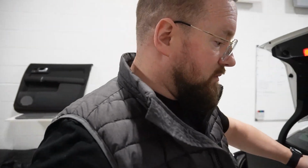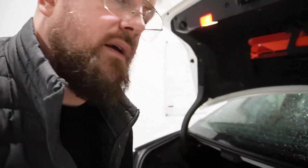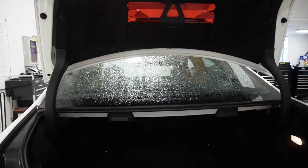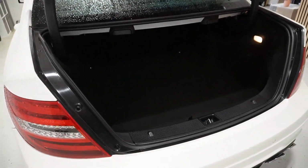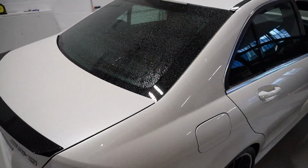These cars are well sealed from the boot through into the car. You still get plenty of bass. You'll get more with the lid off, slightly less with it on, but still plenty of bass in there. And that's it, back together. Close that and then off you go. You just wouldn't know, other than the fact that it sounds fantastic in there.